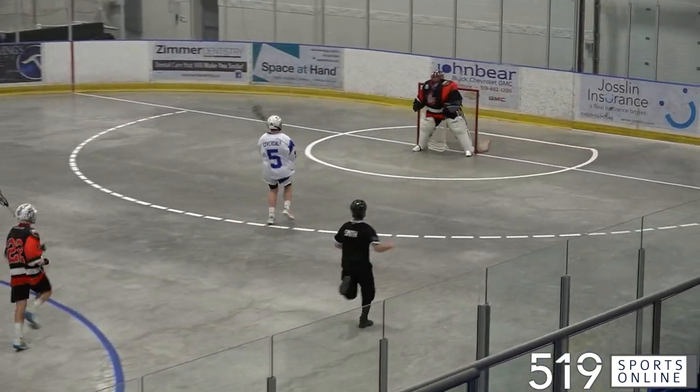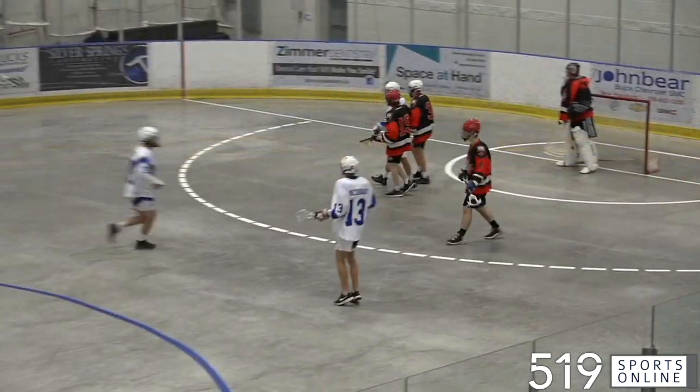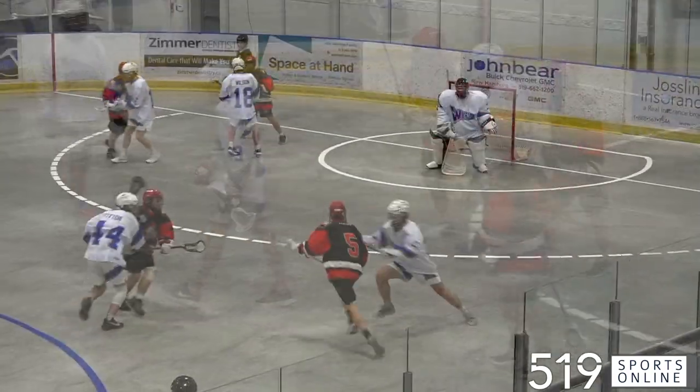Later in the period, Nathan Coverdale scoops it up and he's got a breakaway. Here comes Coverdale and he scores. Wilmot looking good with a 6-goal lead and they keep coming. Troy McDonald in the middle rips it in. McDonald making it a 7-goal game as we head to the third.